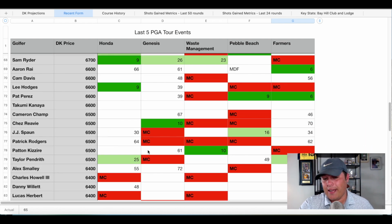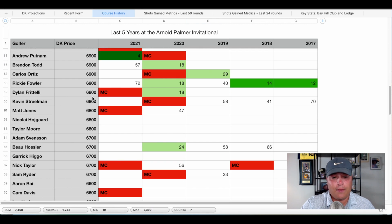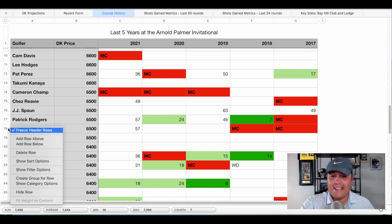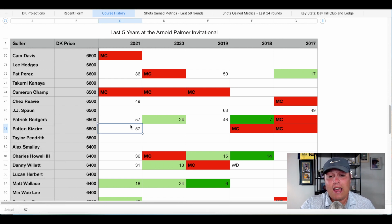I mean, just a couple made cuts out of his last three, a 10th place finish at the Waste Management, really carrying a lot of the shots gained metrics. The course history, I believe, is non-existent. The last time I checked, yeah, he hadn't played here before, right? Actually, I'm mistaken on that. 57th place finish, but he only played three times in the last 5 years. And the last time he played here was last year, and it was a 57th. So not really anything we can glean from it.